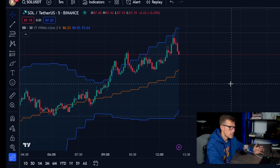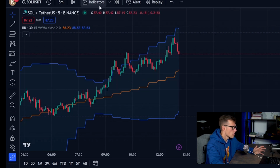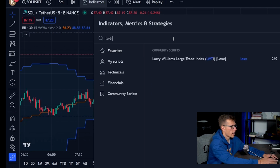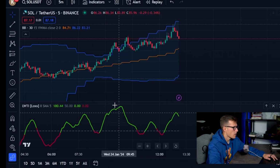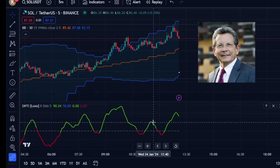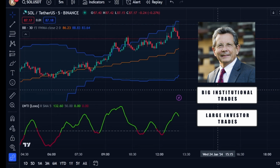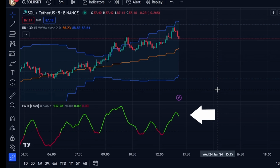So for the second indicator, we will use Larry Williams Large Trade Index. To turn it on, you just go to indicators and type LWTI. Click the first one. And now you have the indicator turned on. This indicator was created by Larry Williams. It analyzes big institutional and large investor trades. So the idea is when these big trades happen, there is an upcoming change in the markets. So we will use this indicator to support our first indicator signals.